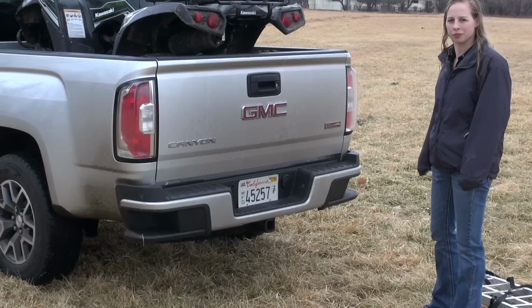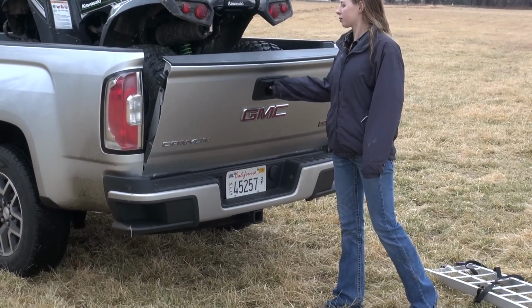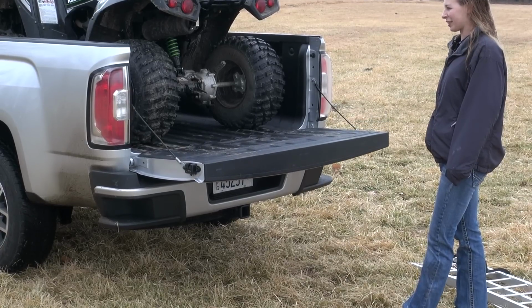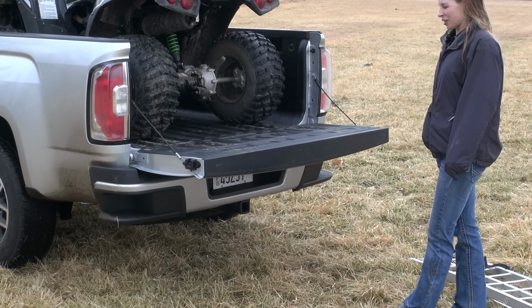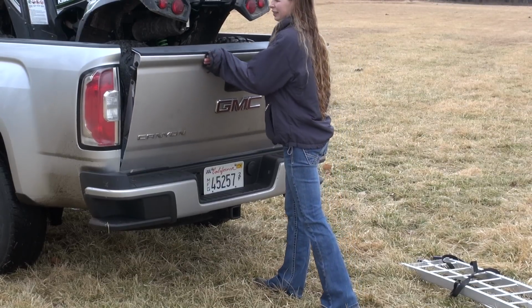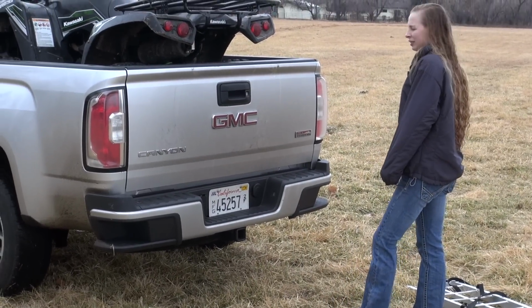Cool. Okay, Kelsey, just like the full size, this has that easy drop tailgate. There's a torsion in it. That's so nice. You don't get hit in the head or any of that. Yeah, that torsion helps both ways. Cool.